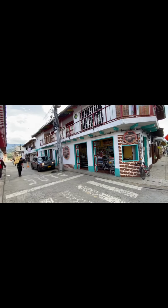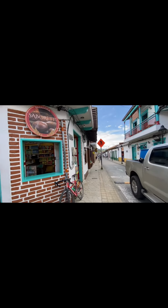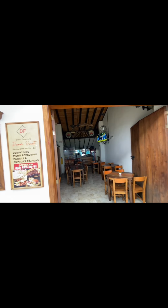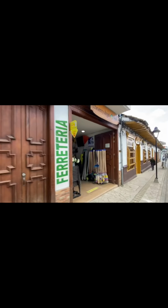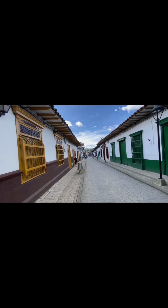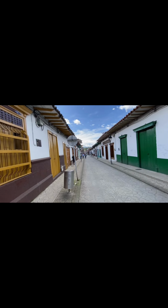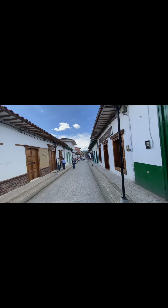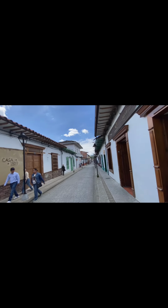I think it's a great idea what they got going. Close off the park. And nice public park without traffic. Cool. Great idea. All right, guys, definitely gonna give you an update on El Retiro. But very well kept pueblito, very nice.